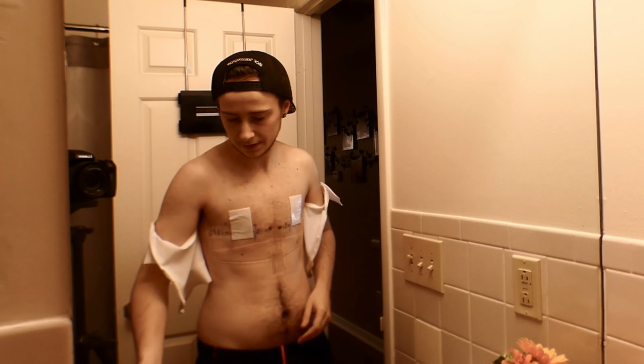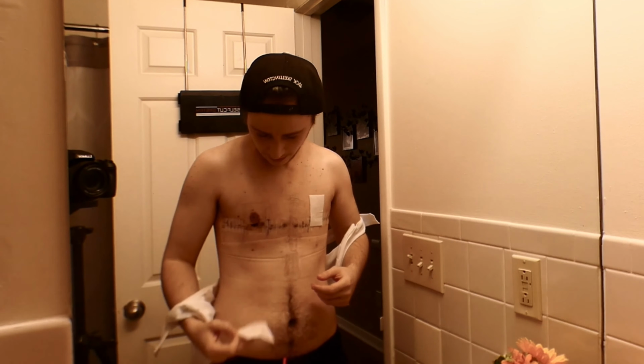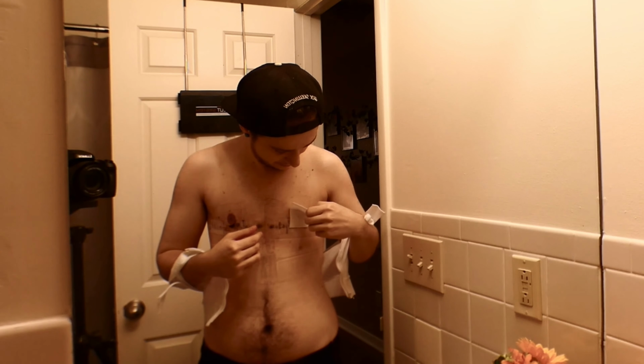There you go. Alright, so off. But yeah, the leftover stitches are dissolving stitches. And the tape I'm also not taking off. That is supposed to just come off naturally by itself.